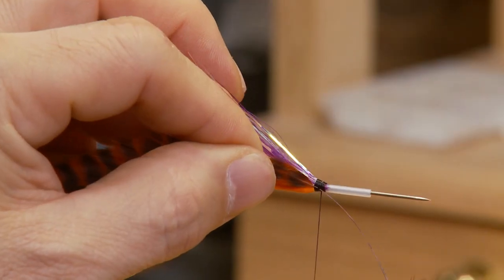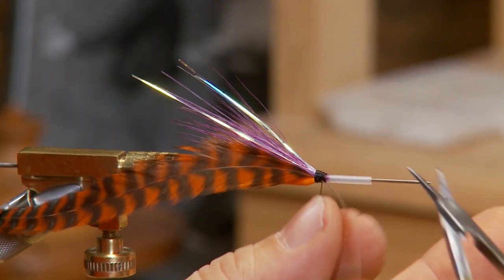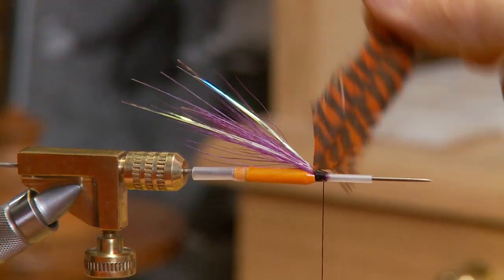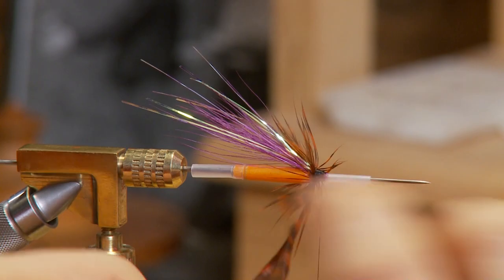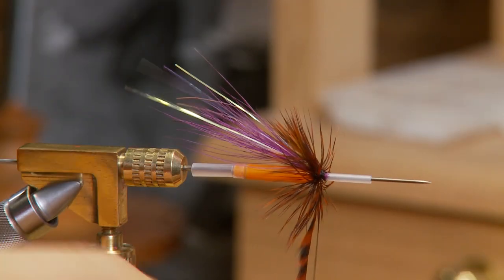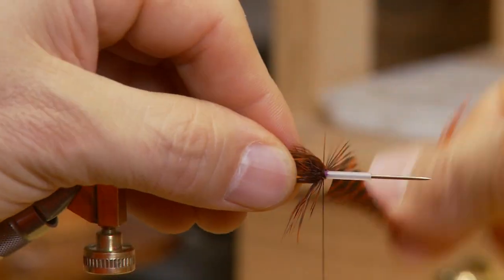Take a burnt orange hackle and strip off the base, and now we're going to tie it in again right behind the orange body. Cut off that excess and then wrap it forward to form the hackle. And as you're wrapping, keep pulling the hackle back. This way your hackle's gonna splay out over the body and be palmered backwards, which is what we want.